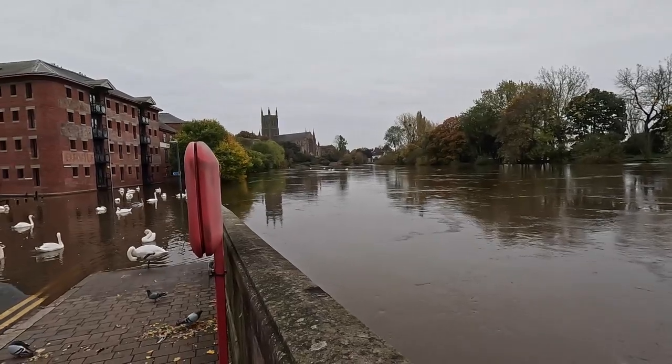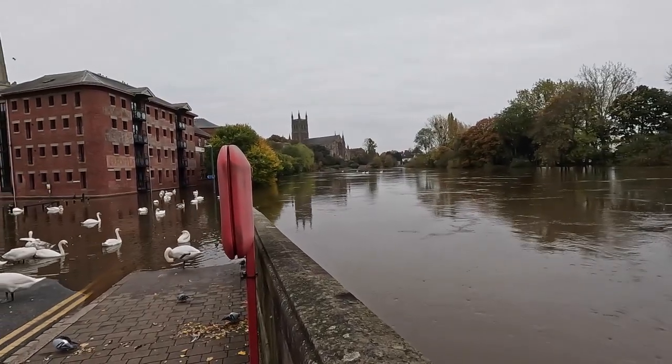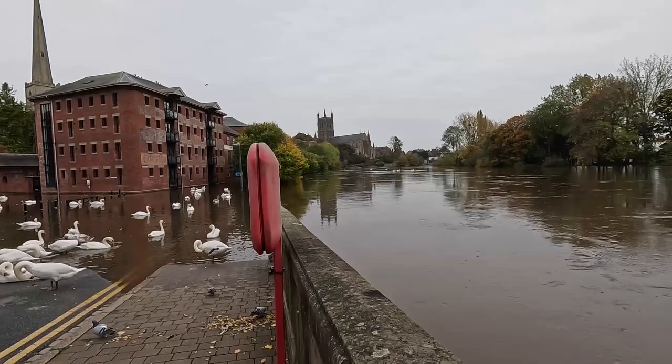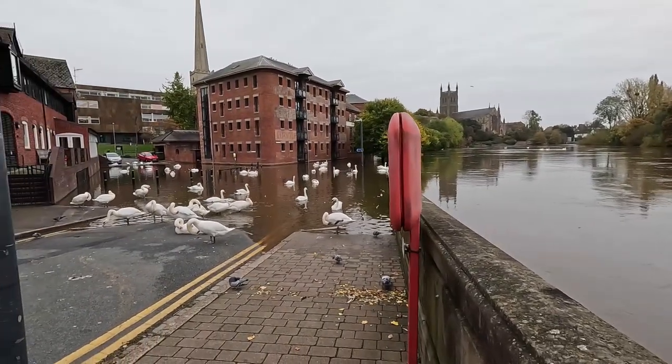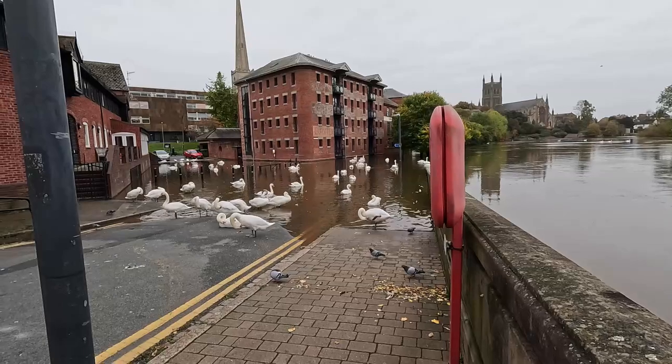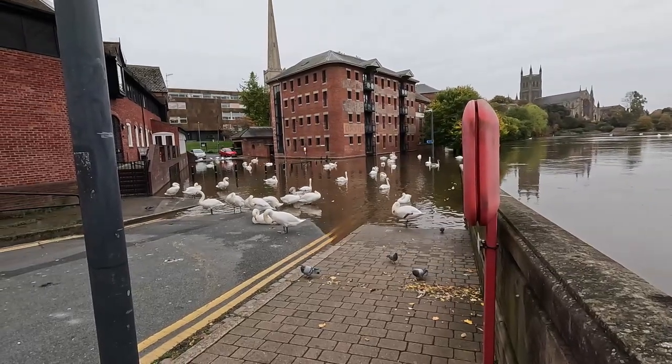Here's the view downriver. Quite impossible to walk down to the cathedral along the river edge. Worcester has been invaded by swans once again.